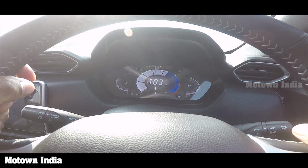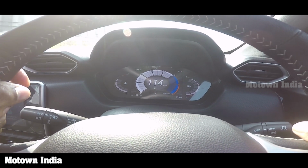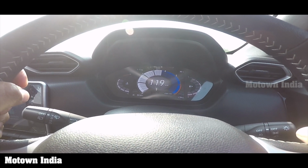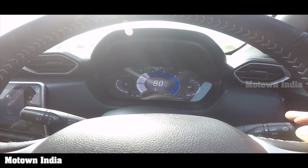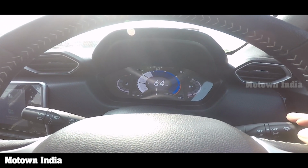That's effortless speed in third gear. I'm cruising in the fourth gear now. Well, like I said, traffic, and trucks on the high-speed lane.